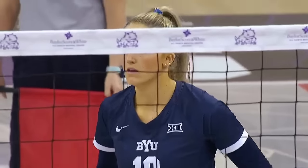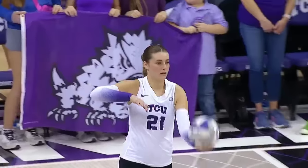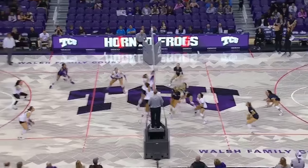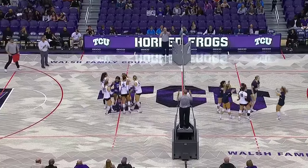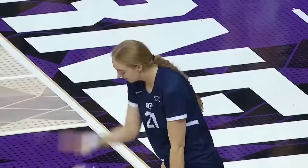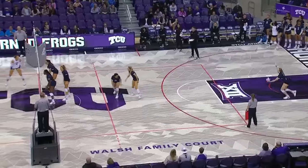Lily Nicholson will serve to start the second set for TCU. Nicholson took over as the starting setter back against Texas. That one off the block and out of bounds, side out, BYU. Livingston, nice high swing that time. They result in that tool out of bounds for BYU. And TCU a lot of success, especially in serve receive, running the right sides. We'll see if they continue to try that.